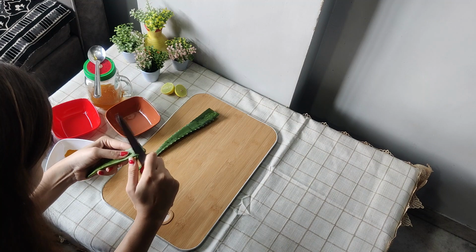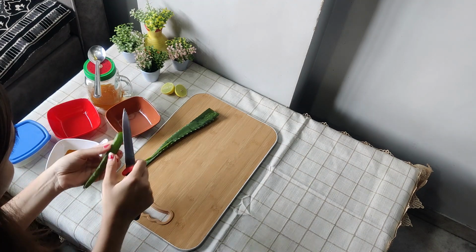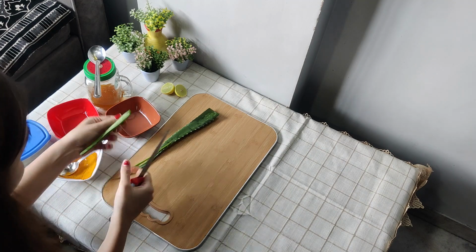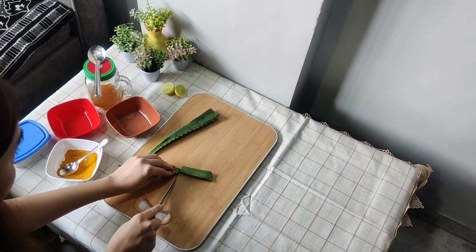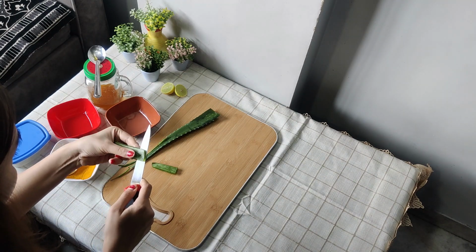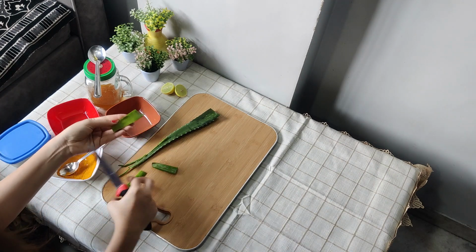Take aloe vera leaves, cut them in half and also cut from the side and rub it gently over your face for 5 minutes and leave it till it dries up. Later, wash your face with cold water. You can also apply aloe vera before going to bed. Rub the gel on the pimple and leave it overnight. Do this for 3 to 4 days.